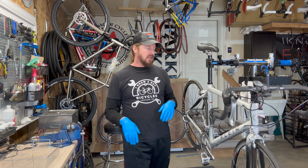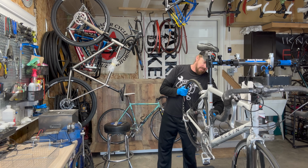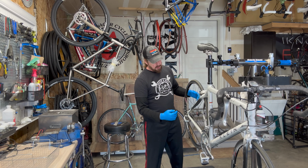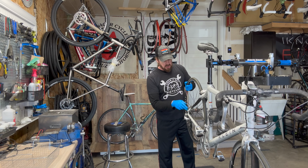I'm just gonna start taking all the parts apart. Yeah, making fun of myself. So this has a different kind of dropout. It doesn't drop out directly. It's called a rear entry dropout, which is designed to go this direction.